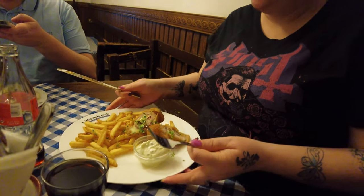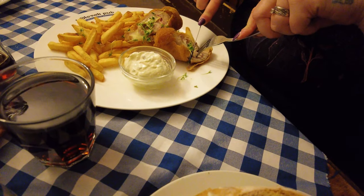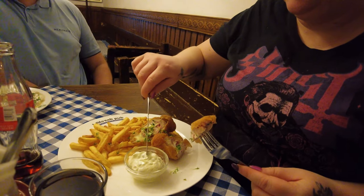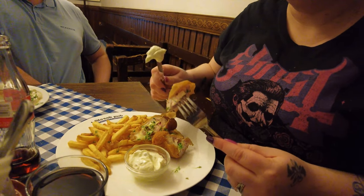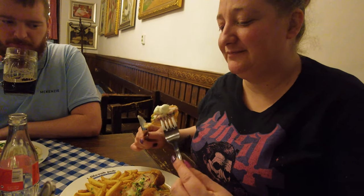Okay, Tam's gonna dig in to the schnitzel. What's that sauce there, by the way? Mayonnaise. Looks like homemade. Oh yeah, definitely. It's like tartar, actually. Oh, it smells good. Is it good?